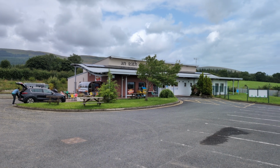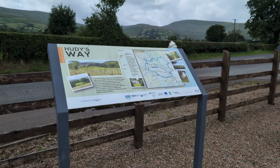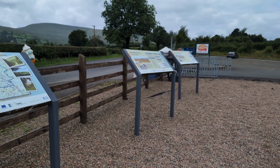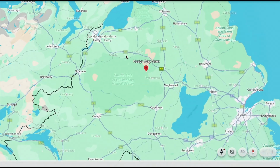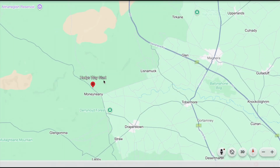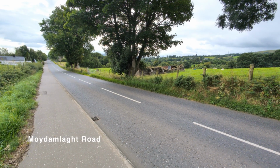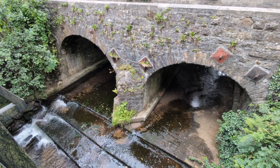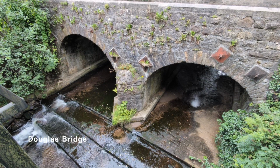The recommended parking and start point is at Moneyneeney Village Community Centre, and there's information signs in the car park. You can enter the loop from any spot, and the hike can be done in either direction, so I chose to go clockwise, walking down the Moydamlet Road towards the village. I walked through the village over Douglas Bridge, then turned onto the Drumderg Road.